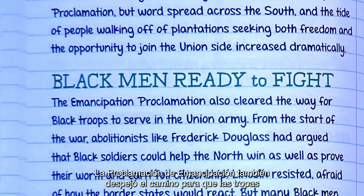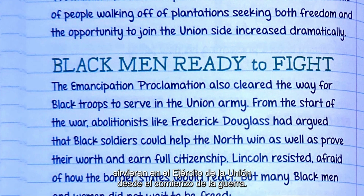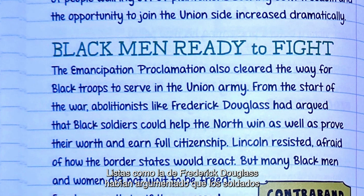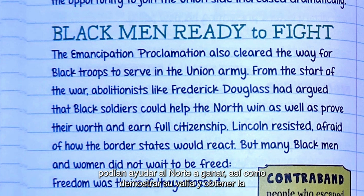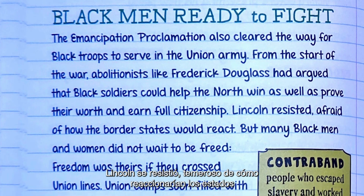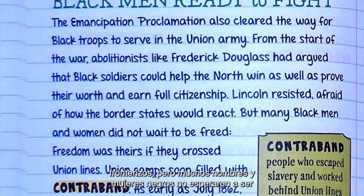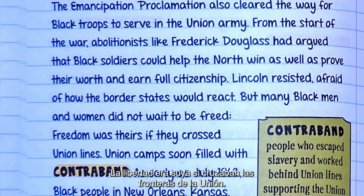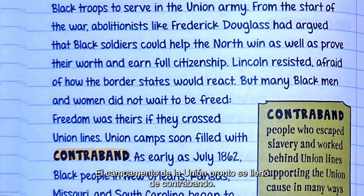Black men ready to fight. The Emancipation Proclamation also cleared the way for black troops to serve in the Union Army. From the start of the war, abolitionists, like Frederick Douglass, had argued that black soldiers could help the North win as well as prove their worth and earn full citizenship. Lincoln resisted, afraid of how the border states would react. But many black men and women did not wait to be freed. Freedom was theirs if they crossed Union lines.